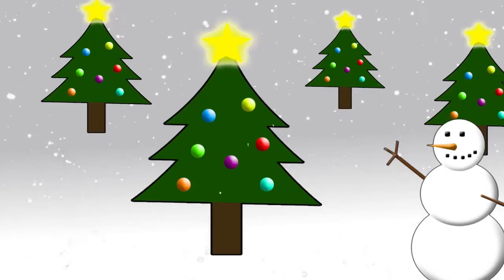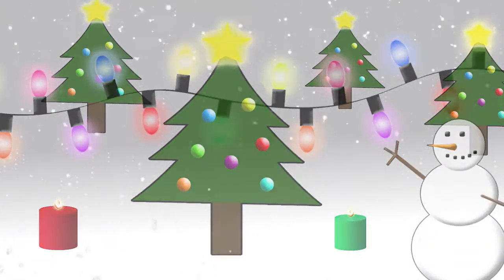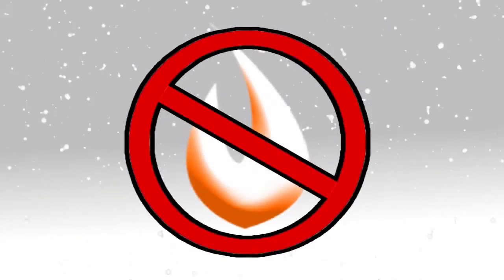It's the holiday season, and that means it's time to break out the trees, lights, and candles. But what do these three things have in common? They are all potential fire hazards.